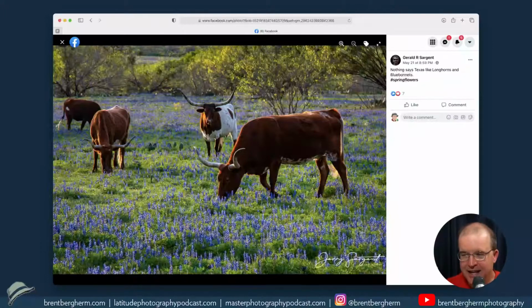I love the light on this image too. A nice, very low light. The bluebonnets are coming in really well. And then, of course, the longhorns. As I look at the image and I'm trying to think, would I do anything differently?